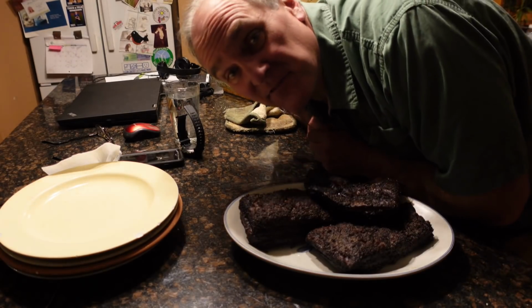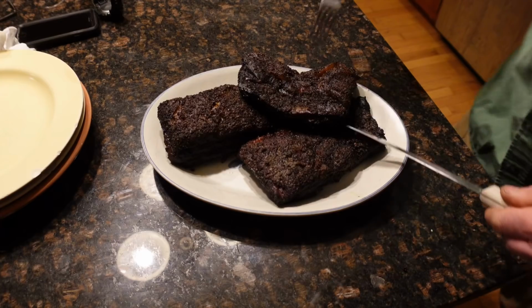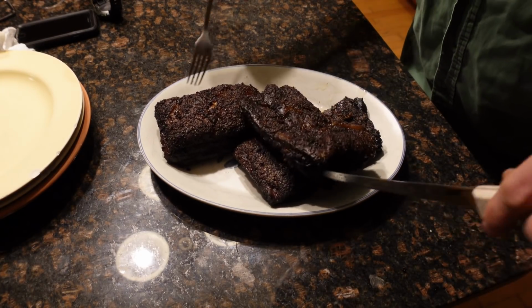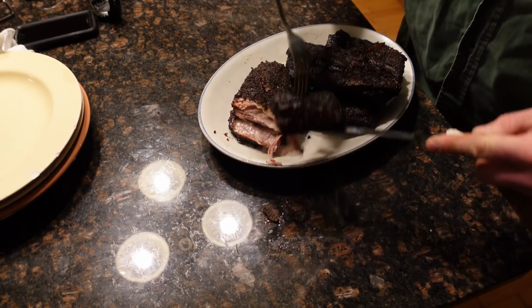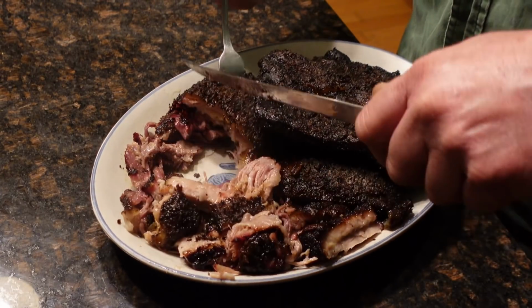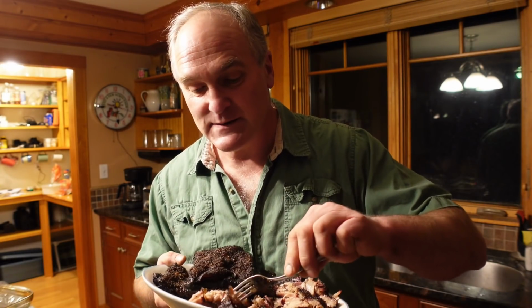You didn't think I'd forget about the pork belly, did you? I finished it in the oven in here. I like a good long cook on pork belly so that it just kind of falls apart. Whoops. Like that. This is perfect. And the best part is the part that's on the outside with the rind on it.